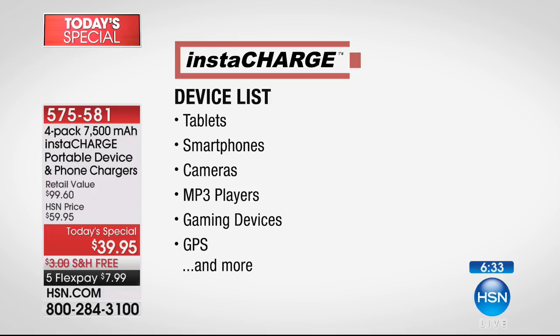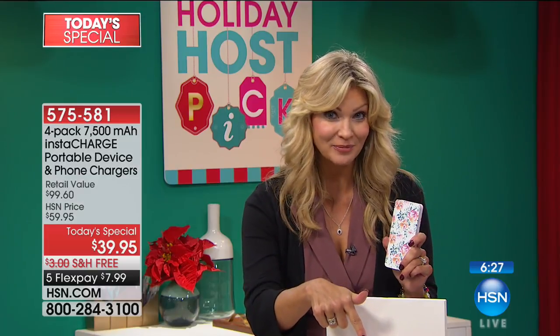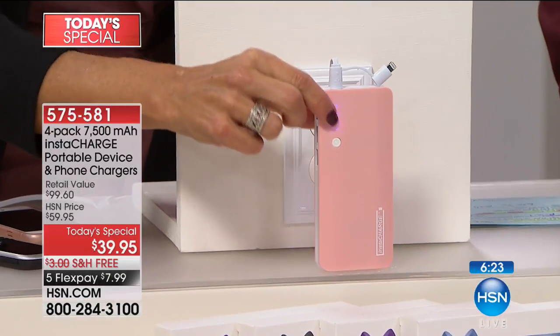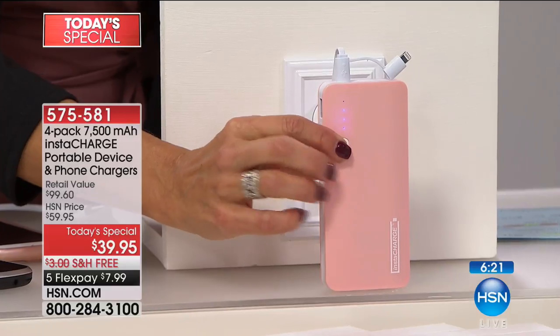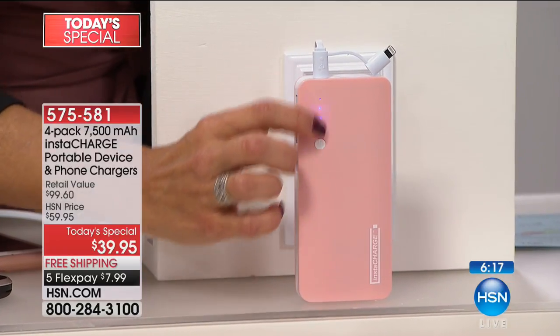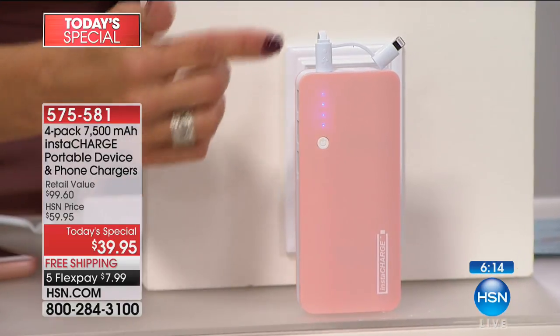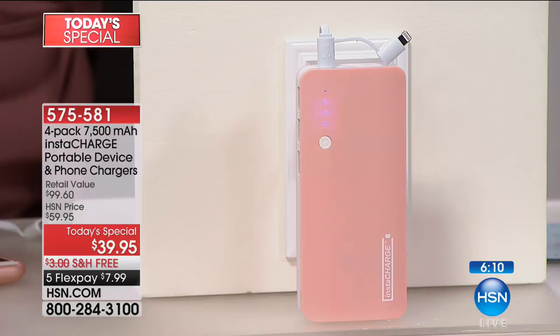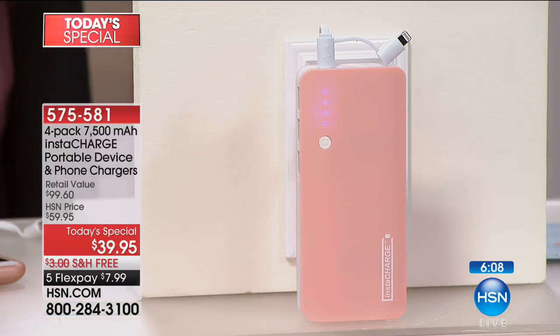And the cool thing about it is that it's rechargeable. So once you've charged up all of those devices, you plug it into the wall. And when you plug it into the wall, this little battery is going to recharge. You see those little blue LED lights there? What's happening is that it's refilling that battery. Same cable that came with it. You just reverse the input, and now you fill it up hundreds and hundreds of times.